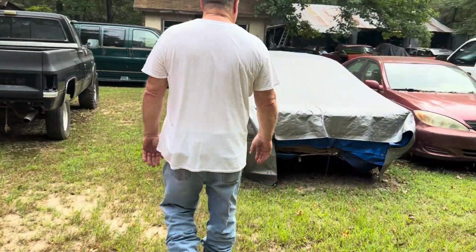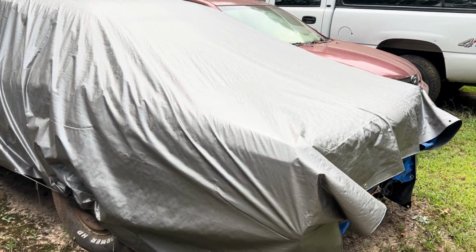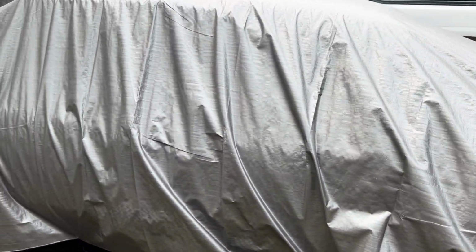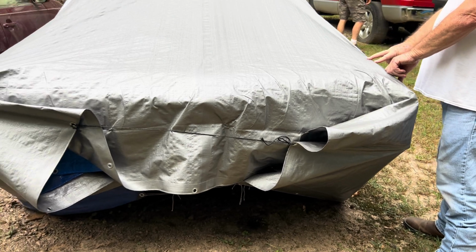This is my old Chevelle, '67. You had this one, you said, 50 years? 50 years, and I had the Vette 51 years. I bought that one in the summer of '73, and I bought this one in the summer of '74.